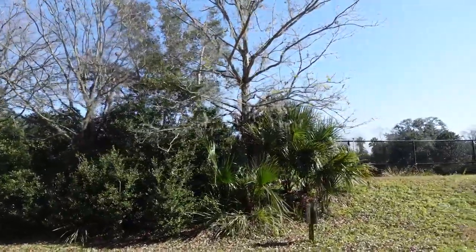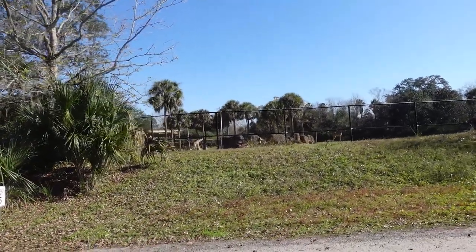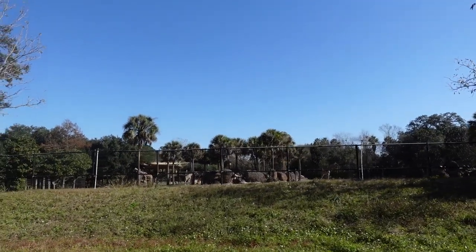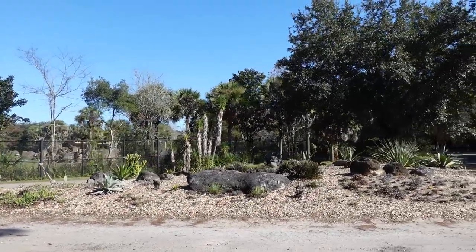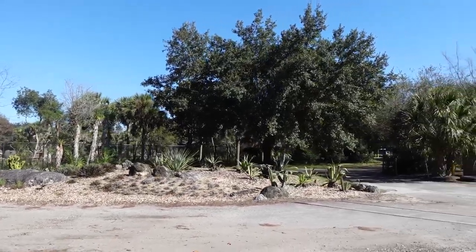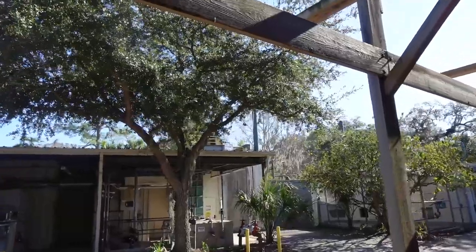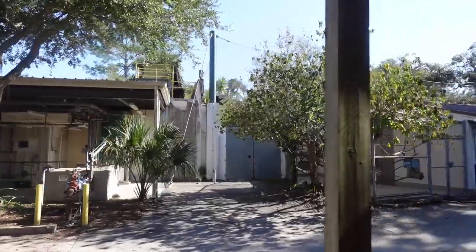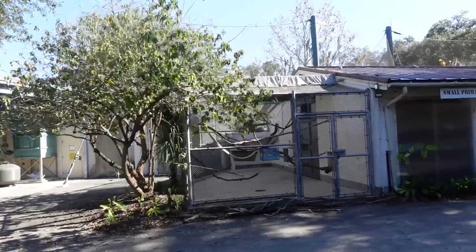Giraffes. Do the giraffe lane? Makes me think of Texas. You know how to tell that they're monkeys? Because they have long tails. And apes don't have tails.